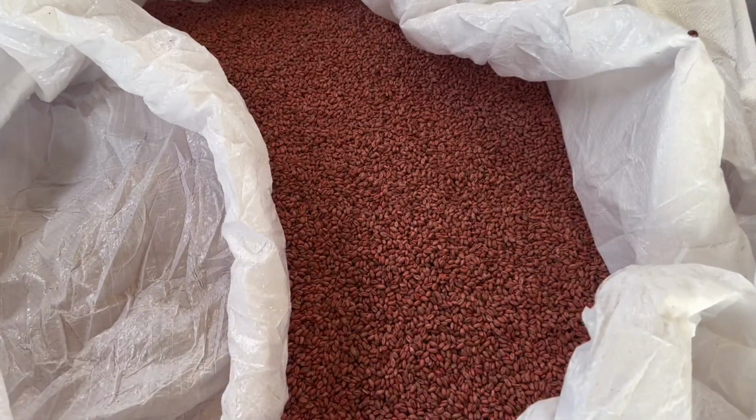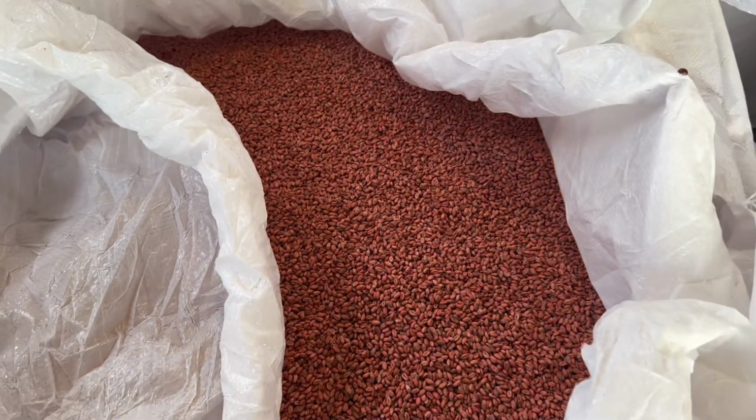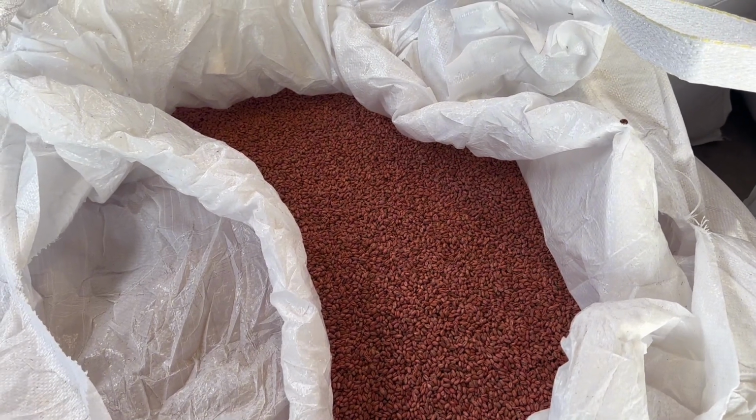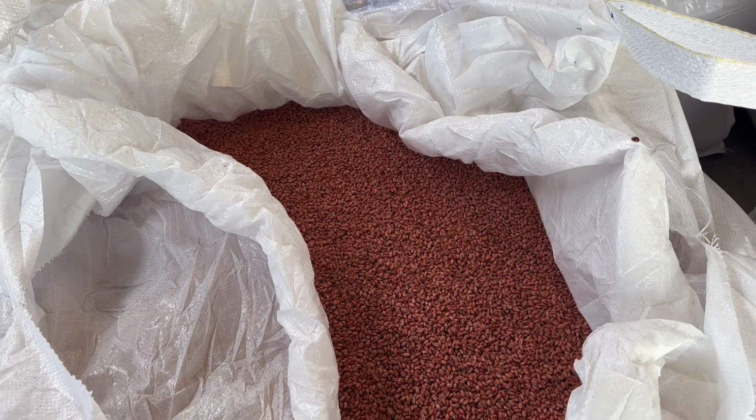As well as being cleaned, you will notice that this is now a red colour as opposed to the usual yellow of grain, and that's because it has a seed dressing on it.